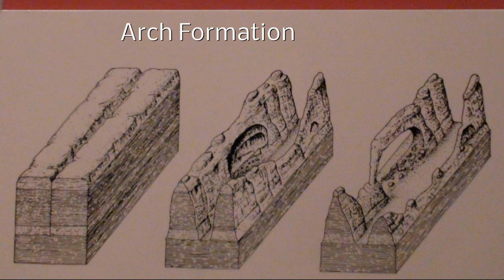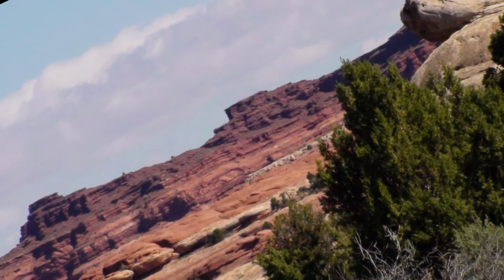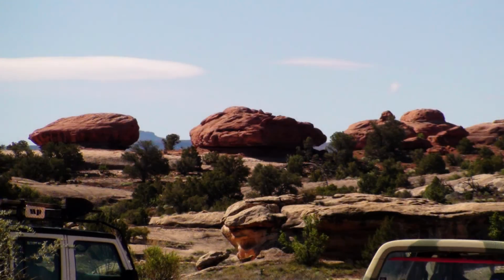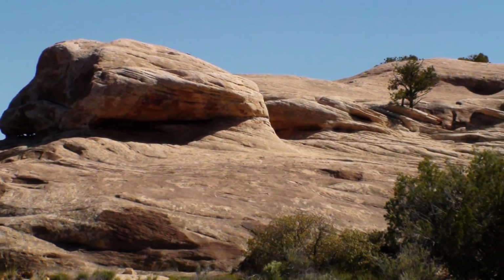We'll see arches here also, but most of the arches will be in a few days at Arches National Park. Another formation we'll see are mushroom rocks. They are made when a hard rock cap erodes more slowly than softer layers below it. The hardness of a sedimentary rock depends on both its mineral content and the amount of cementing agent holding the sand grains together. As we look around the rock formations just outside the visitor center, we can see many of these different types of formations that we've been talking about.